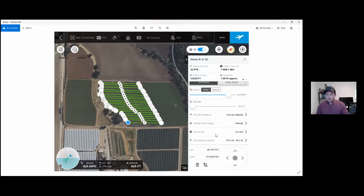For example, cornering is curved. We could change that to square, but flying curved is more efficient. And so this technology helps us, again, do a more uniform application. And we can provide this to the grower to show them where we've been and how it was applied.